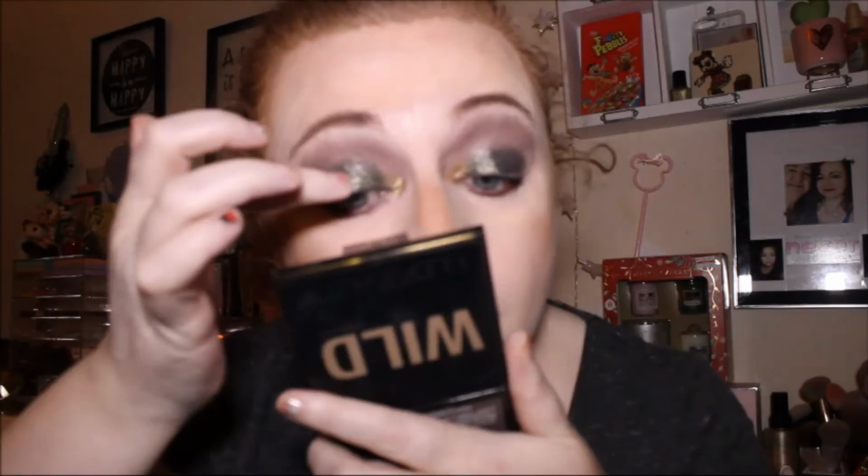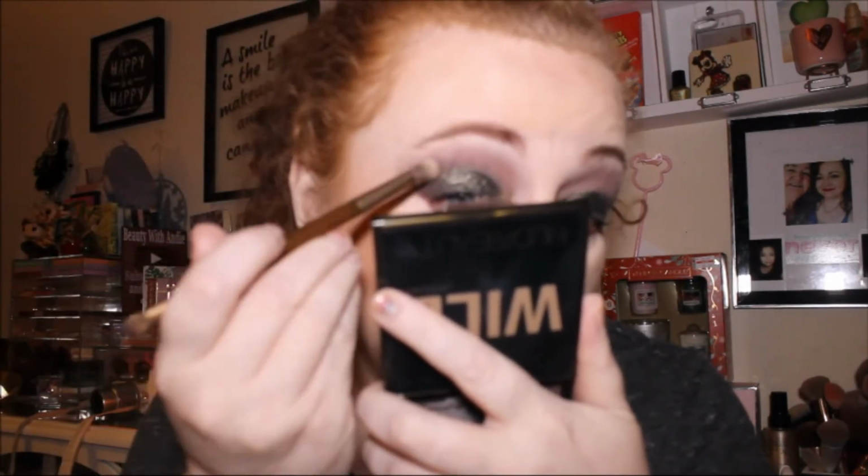While that's drying down, I'm just going to put a little bit more of that on the lids. Oh, that shade is absolutely beautiful. I don't know whether I like that shade more now or that shade. It's like an olive, but like on a brown base. Really nice. This might be my favourite Huda palette. I feel like it's not blended properly.